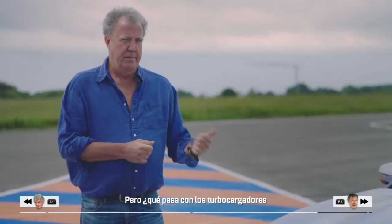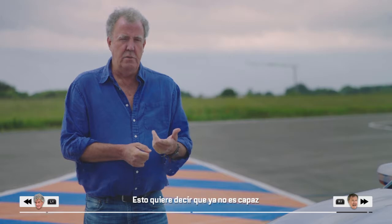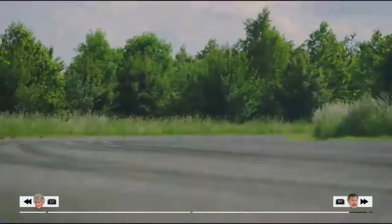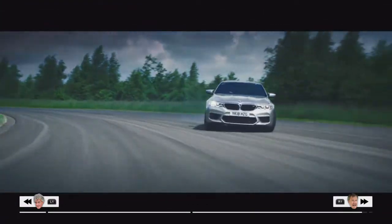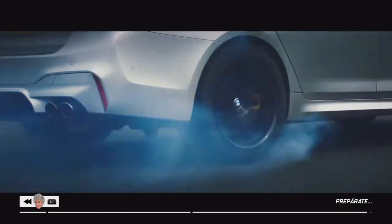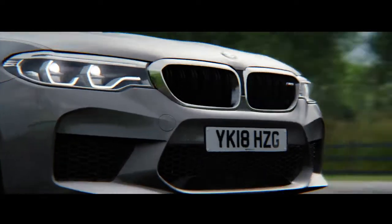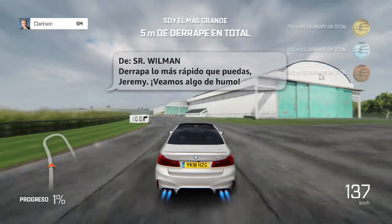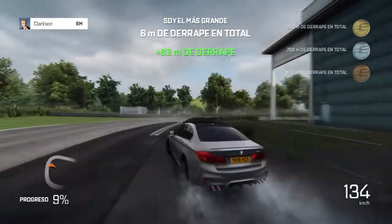But what about the turbochargers and the automatic gearbox? And what about the all-wheel drive system? Does all that mean it's no longer capable of being a swivel-eyed lunatic? No, not really. Go. Drive carefully.